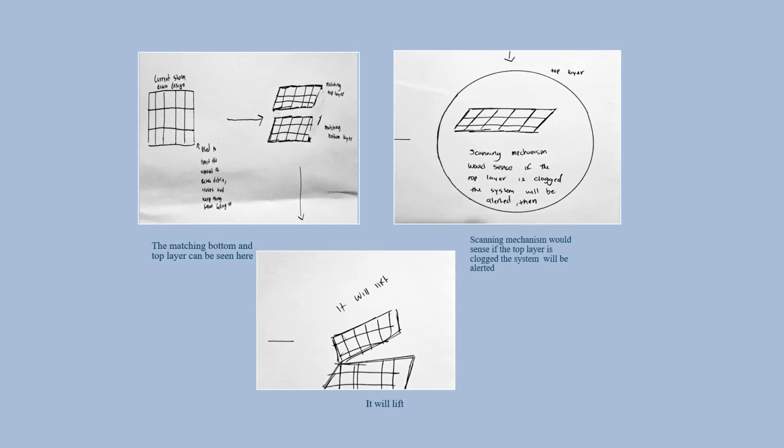So this is a visual representation of our project. On the top left, you can see a visual representation of our storm drain design. So there's a top and a bottom layer, which is very different from the single layer storm drain designs we have currently. The scanning mechanism will then scan the top layer if it senses a drop in water pressure, and it will alert our systems. The system will then realize that the top layer is clogged and it will lift.